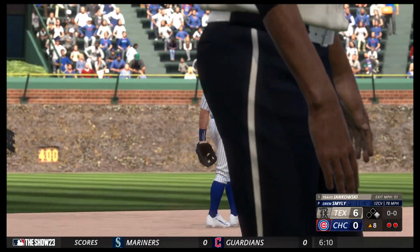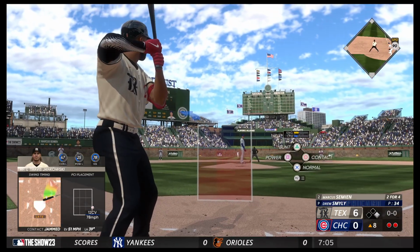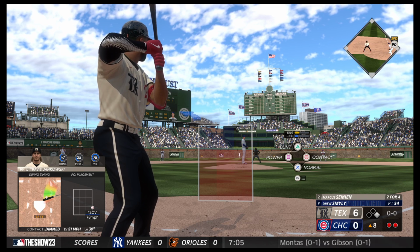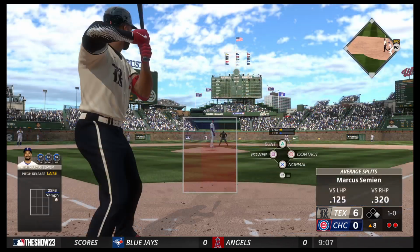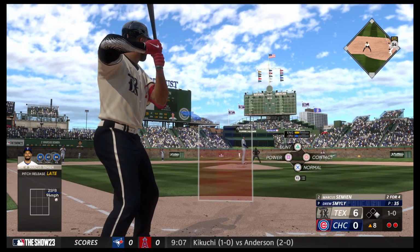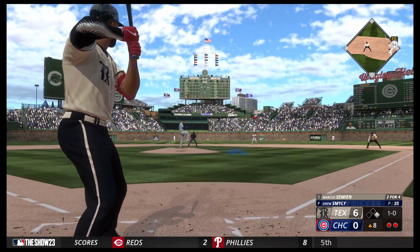So now here's the DH, Marcus Semien. Outfield playing very deep, not wanting anything over their heads. First offering misses the mark. Well, if he's going to steal second, you want him to go early in the count. That way he's not a distraction to the hitter at the plate. Go ahead and get it out of the way so the hitter can focus on the pitch.